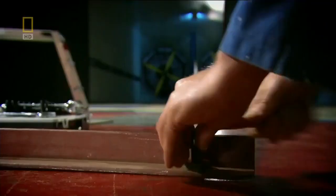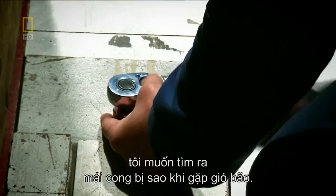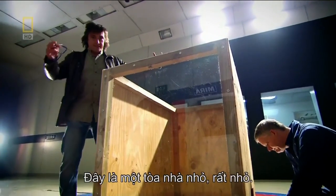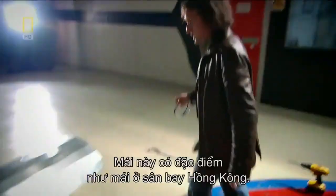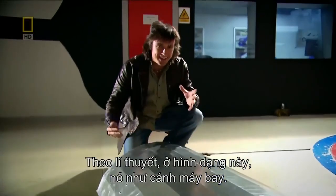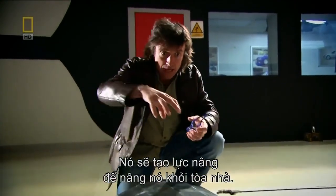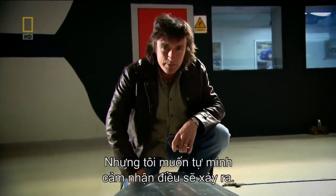Back at the wind tunnel, I'm going to find out what happens to a curved roof when it's hit by a typhoon-strength wind. I have here a small building. Well, it's very small, but I have more to the point over here, a roof. And it's got a profile a bit like the one at Hong Kong. And I understand the theory that because of this shape, it'll work like an aircraft wing and that'll generate lift and it'll be lifted up off the building. But I kind of need to feel that happening for myself.